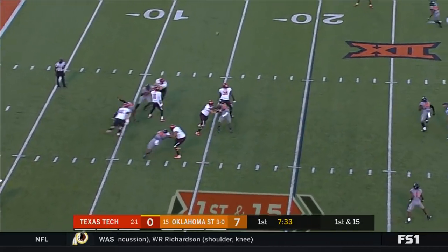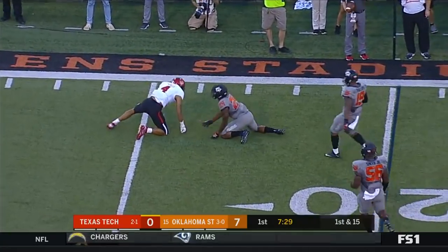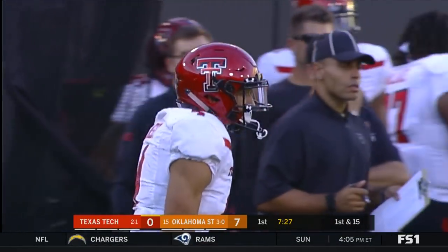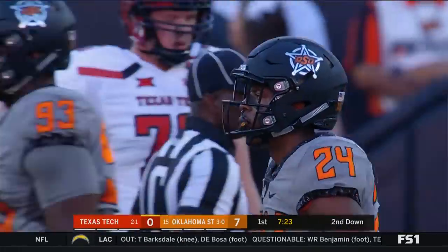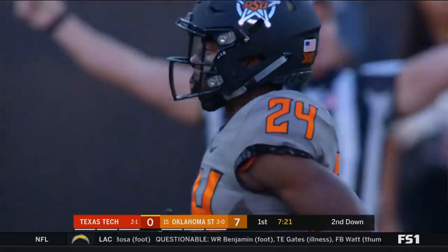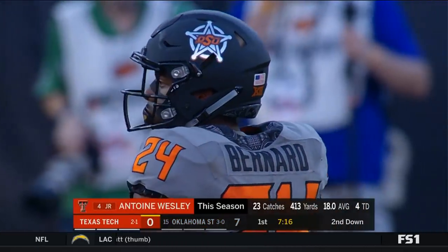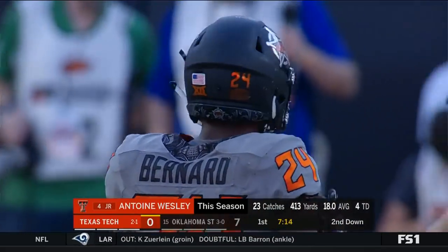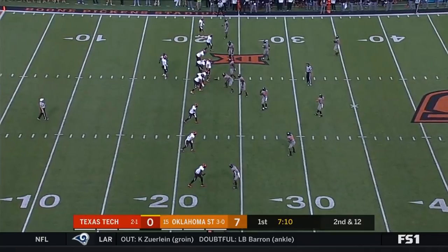Felton flanks out. Bowman throws it. And that's complete. Antoine Wesley, but as soon as he catches it, he's brought down by Derek Bernard. Once again, Tech going with tempo. So far, well, Cliff Kingsbury said he wants to run the rock a lot more. So far, 7 passes, 3 runs.